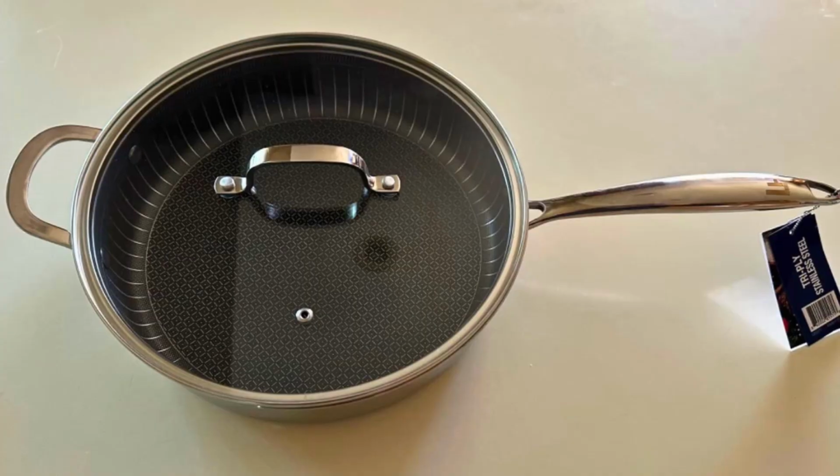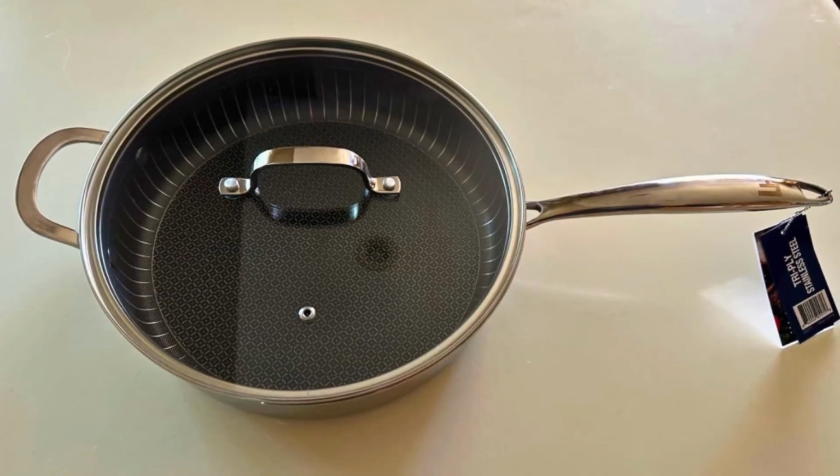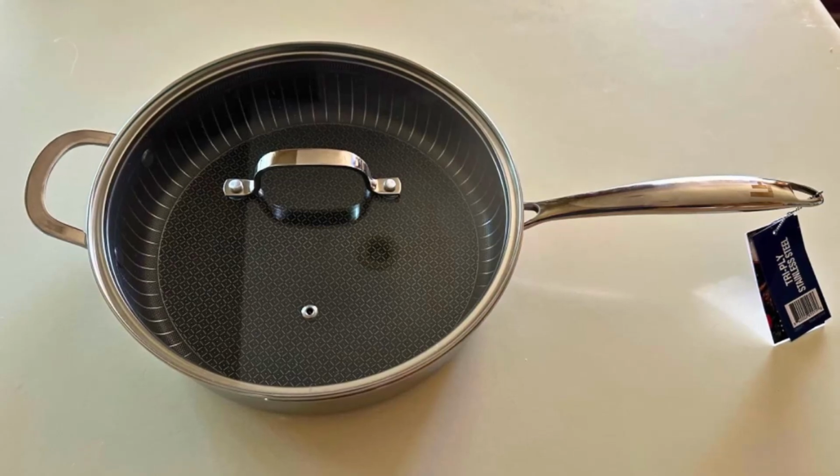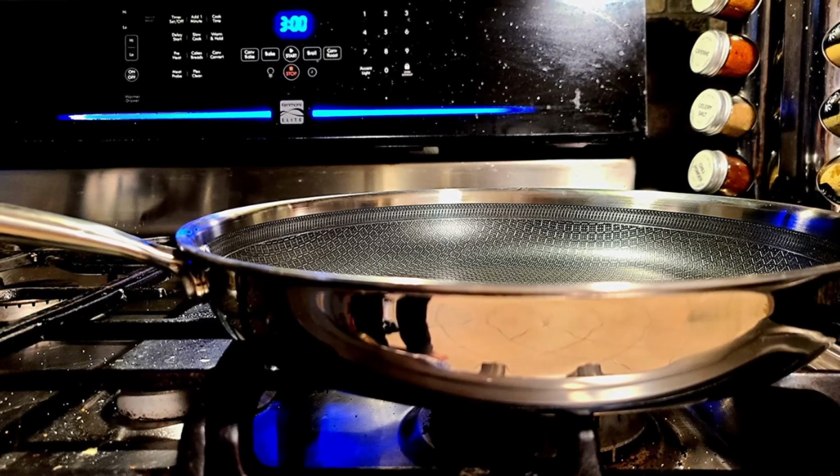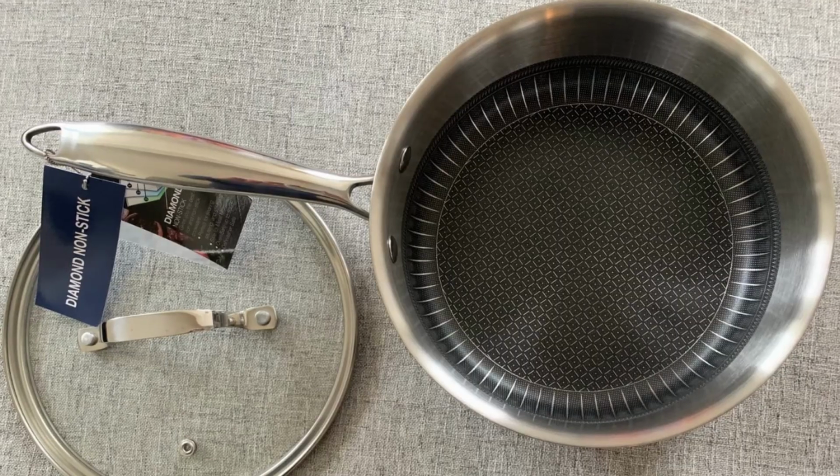If you're looking for a frying pan that offers exceptional value, durability, and ease of use, the Lexi Home Tri-ply frying pan is an excellent choice. Don't miss out on this kitchen essential that combines performance with style.